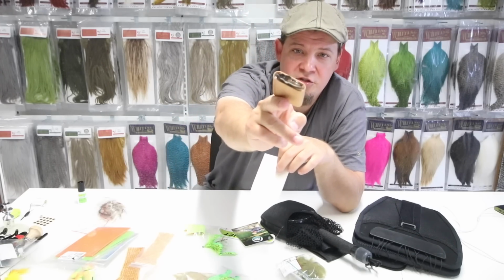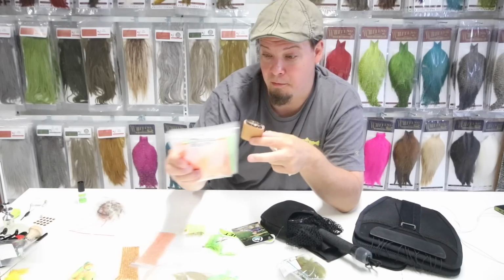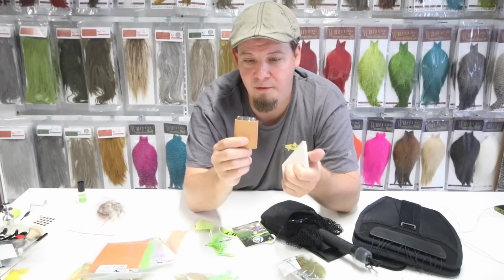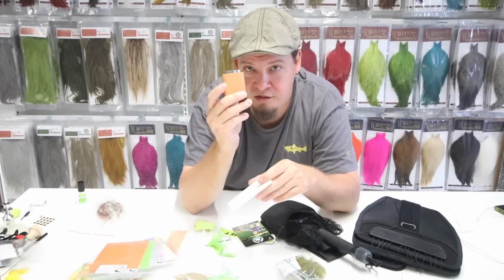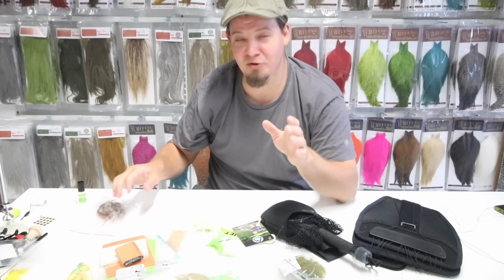The easiest way to make these is to take some of these new great colors of foam, and then use some of these foam cutters to cut out the correct size for your flies. These foam cutters are truly awesome and very easy to use.